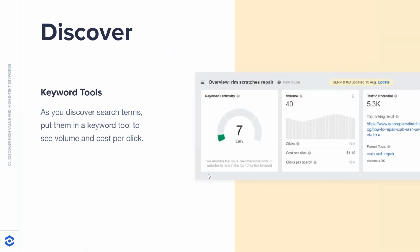So another way with discovery with keywords, you can use keyword tools. Once you've got a keyword, you need to know, does it have enough searches? So this is an image from Ahrefs. It's an SEO keyword research tool. You can use SEMrush. There are other tools out there as well. You put in the search term, it tells you the keyword difficulty. So this is easy, so there's not much competition. Volume is really low. There's only 40. So you're not going to get much out of this. I wouldn't put too much effort into ranking for this. And then the cost per click is really low.